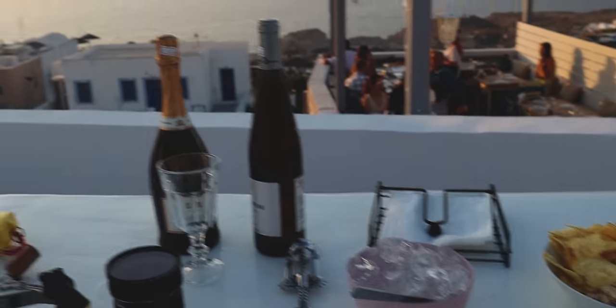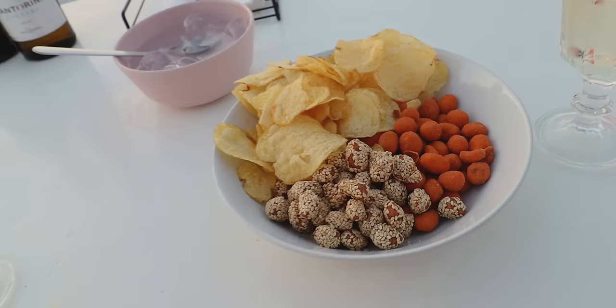Oh, I got a sunspot right on you. Hey guys, we just got back from the beach. We're on the rooftop of our place, having some wine and snacks, watching the sunset, but we want to show you what we found today. All right guys, let's see what we found.